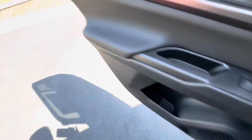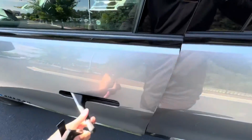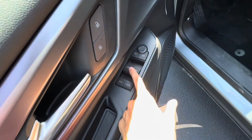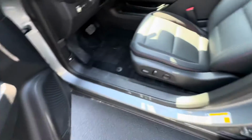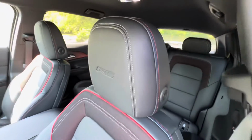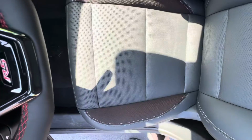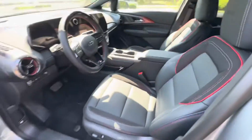Let's go ahead and move up front in the driver's seat where all the magic happens. We have that same fade design on the doors, unlock, lock, automatic driver's side window, all of your mirror controls in one place, storage down below and storage up top. Now we have a power driver's seat, but the passenger seat is completely manual. This has some really cool accents to it. It has RS embossed in the headrest, red and blue stitching. Plus, if you kind of move with the seats, they kind of change colors a little bit, which is a cool touch. So I don't know if you can see that or not, but that red definitely moves around.